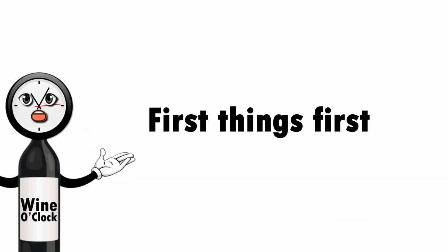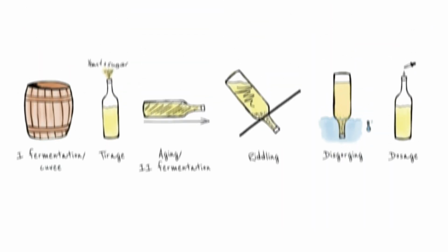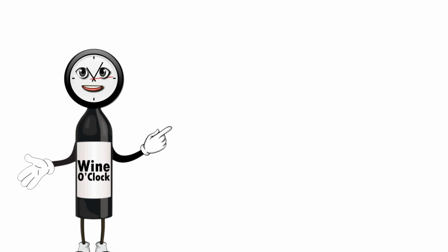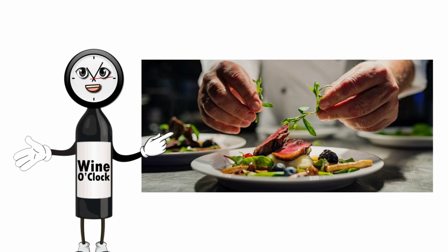First things first, Sekt comes in all shapes and sizes, literally. The tank method is the go-to for most bottles, giving it a fresh and fruity vibe. But if you stumble across premium Sekt, made with the fancy traditional method, you're in for a next-level treat. It's like finding out your quirky friend secretly has a Michelin-starred cooking side hustle.